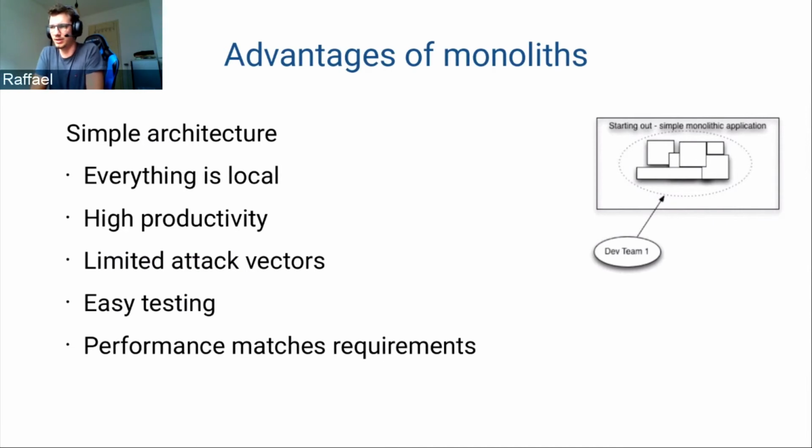Well, another thing is that you have a less open structure in your application, which means that you have less attack vectors for your system. And one thing I already mentioned is that it's easily testable, because you don't have that many external dependencies. You can start your entire application and test it through from one end to the other. And I think at this point, the performance matches the requirements pretty well, right?